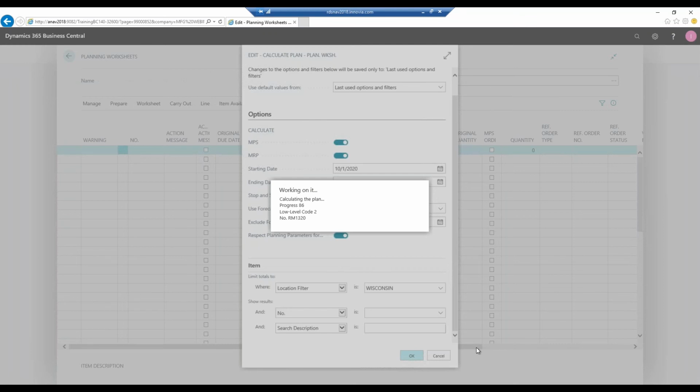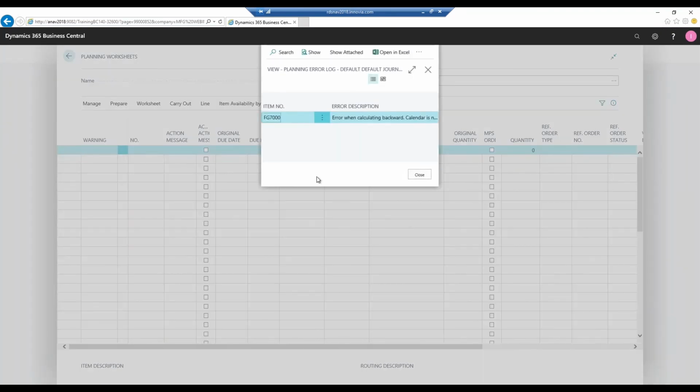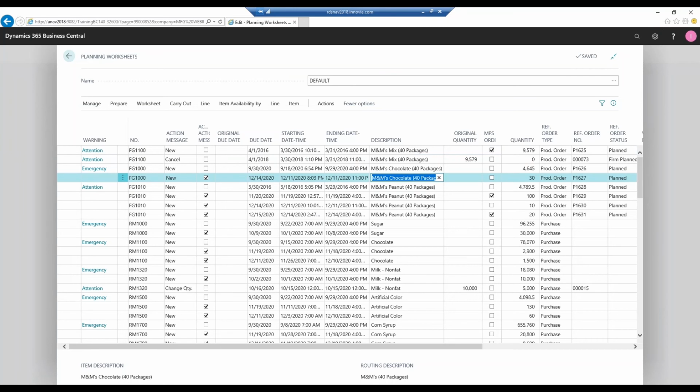You know, that low level code is on the screen. I think it starts at the top and goes down. Yeah. All right. I do have one item I'm having issues with, so it warns me at the end. Calendar issue I need to fix. So I'll go ahead and click close on that, and it populates my worksheet.